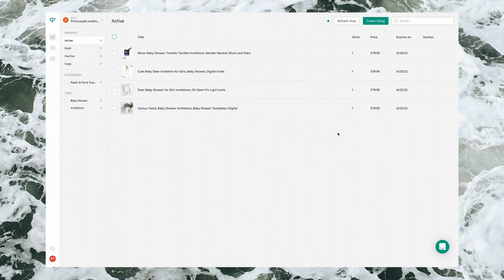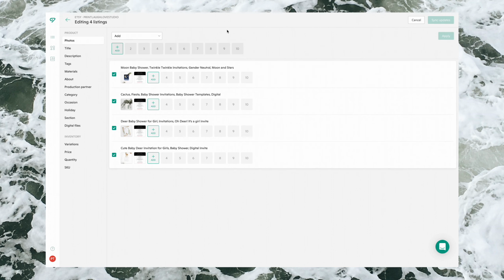So once you sign up and connect your shop, all of your listings will be imported. In this case, you can see that we only have 4 listings in this shop, but everything that I'll cover would be relevant if you had 4 listings, 400, 4,000. Really doesn't matter. So the first thing you'll do is select the listings that you'd like to update, click those, and then enter the bulk editing page.